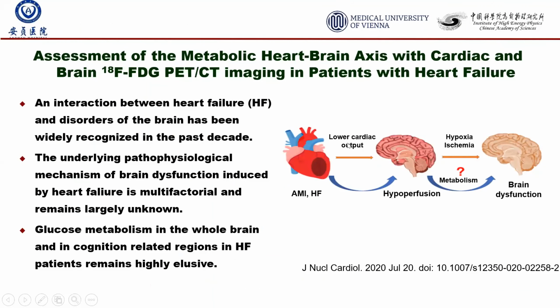And also we know an interaction between heart failure and disorders of the brain has been widely recognized in the past decade. However, the underlying pathologic mechanism of brain dysfunction induced by heart failure is largely unknown. So the global glucose metabolism in the whole brain and in cognition-related regions in heart failure patients remains highly elusive.